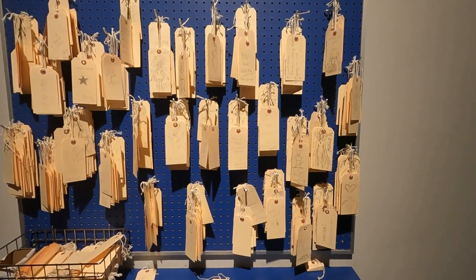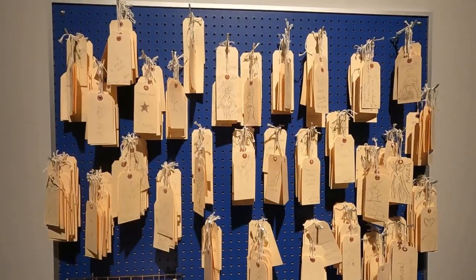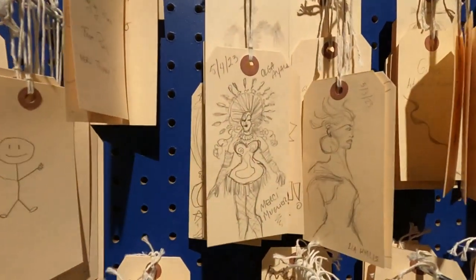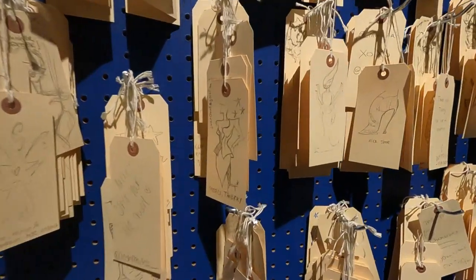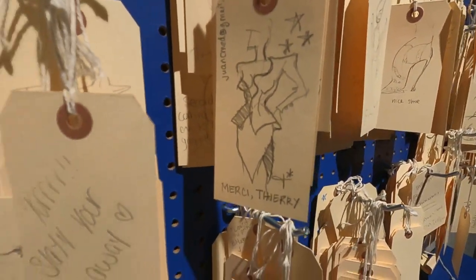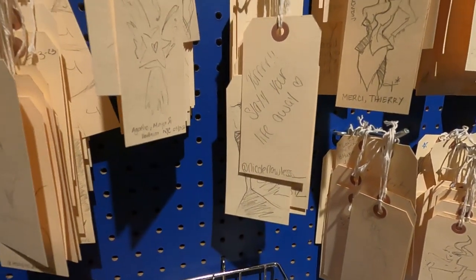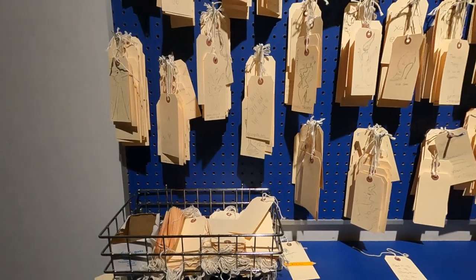Okay, now at the very, very end of the show are hang tags. Yes, hang tags. And they were for us to draw on and to write notes, like thank you notes to Terry, and sketches. So I loved all the artists coming through and doing really cool sketches on the hang tags.